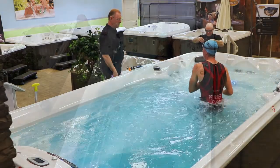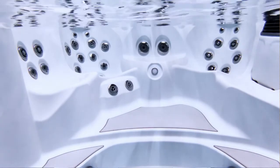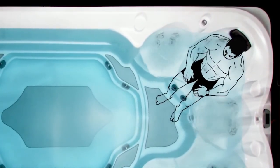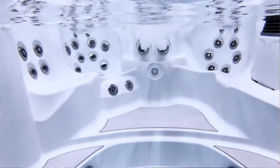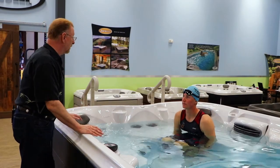That looked like a good test. Well, Nick, you've tried out the swim system. Now let's talk about the hot tub system, because this is not just simply a swim machine. And as a swim machine, I think you'll agree it's pretty impressive. Yeah, for sure.